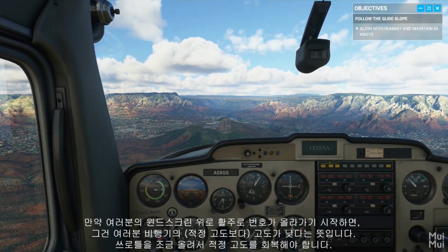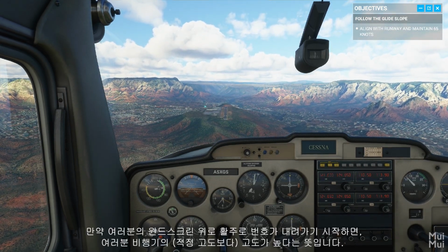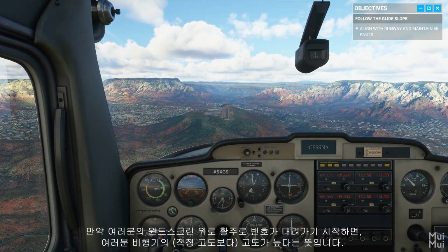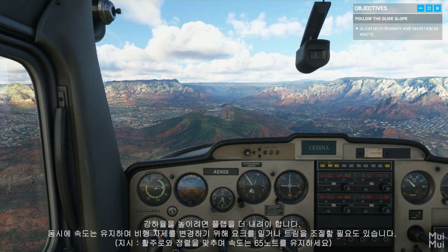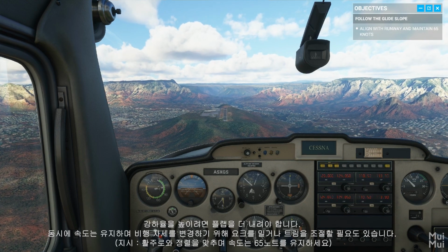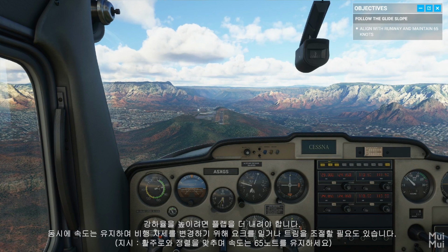You'll need to add a bit more throttle to get back on the slope. If it looks like the number's moving down in your windscreen, well, then you're too high. You'll need to add flaps to increase your rate of descent, but you'll also need to push forward and trim to change your attitude and maintain the same speed.